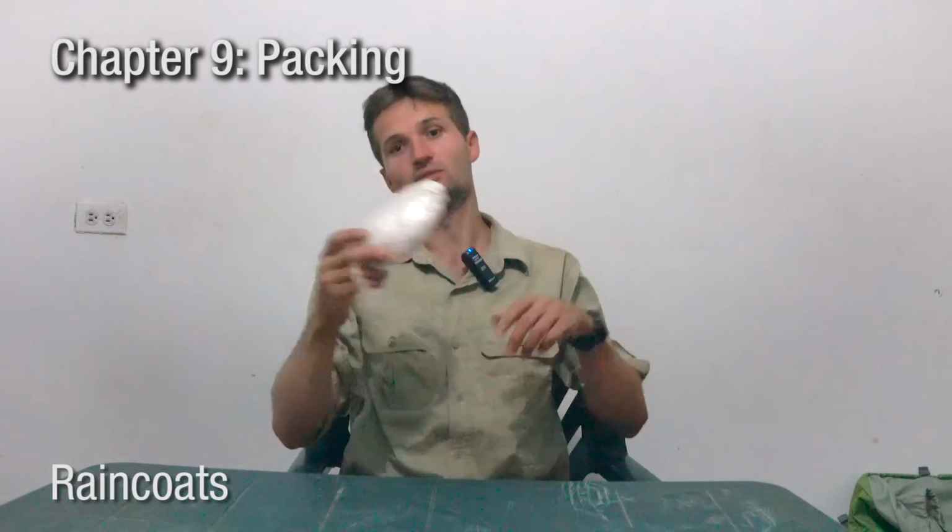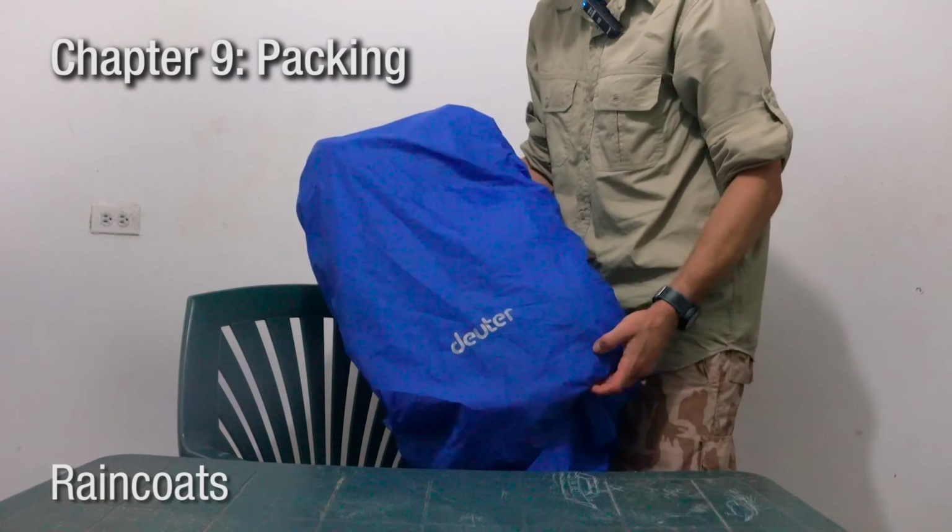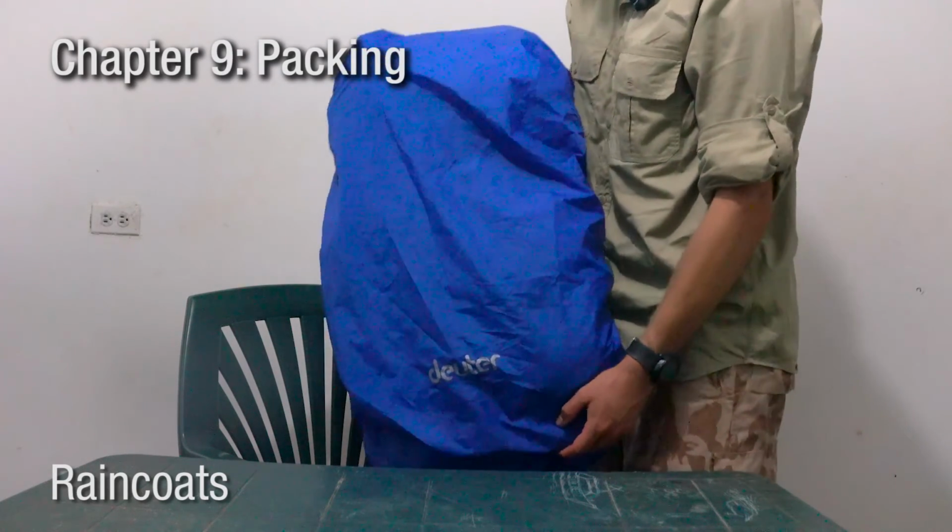You don't want to get your things wet, so bring a simple raincoat, depending if it will be raining a lot or not. Probably bring a good raincoat or some light one. So I brought the raincoat also for the back, so the things don't get wet.